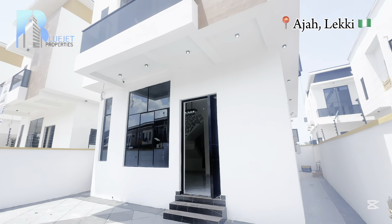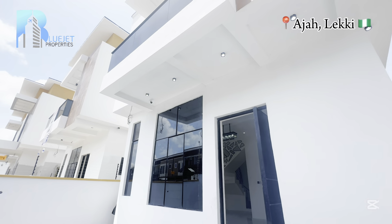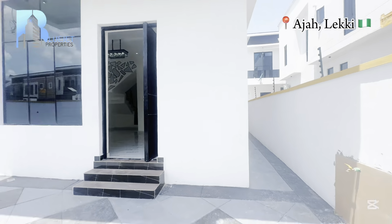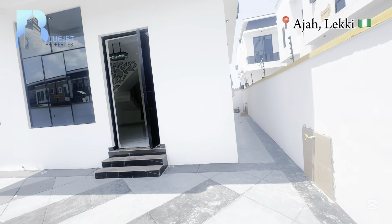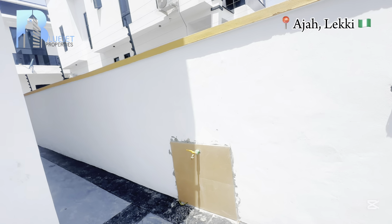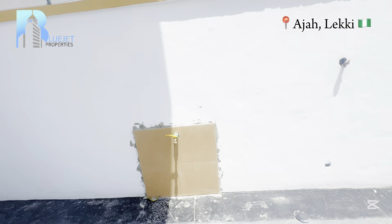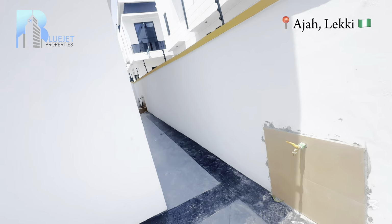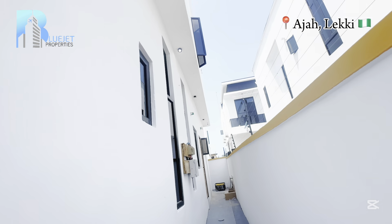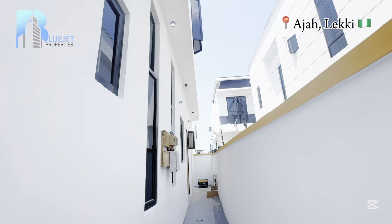So before we go around the house, take a look at that. That's a CCTV camera right over there, and you can see the spotlight. The gen is actually on right now, so that you'll be able to see the light fittings that we have in this property. So right here we have a tap, and you can fetch water to wash your car instead of going to the back to get water to wash the car.